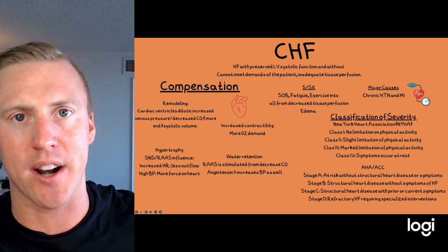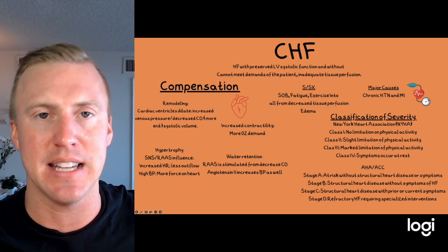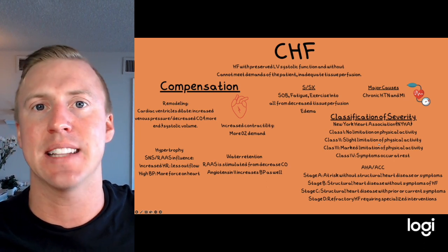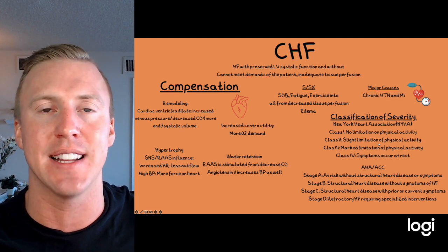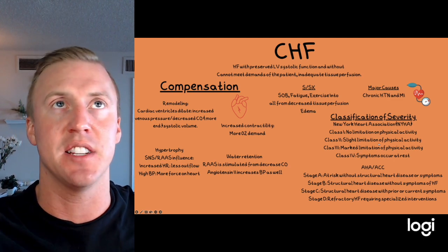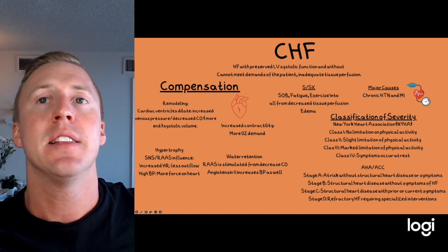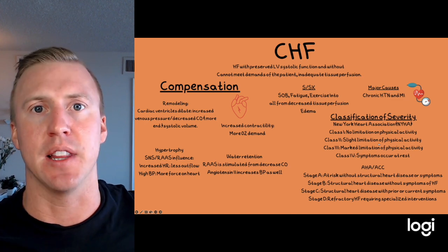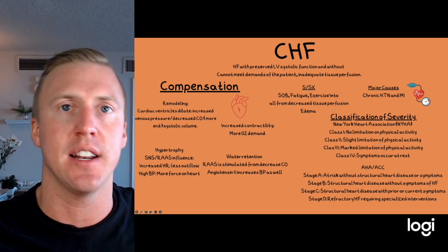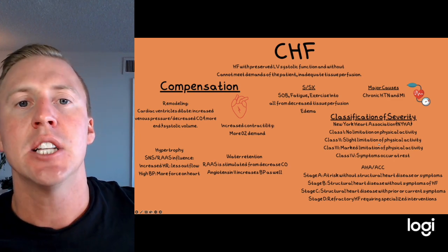Last but not least, water retention. Well, because we're not getting to where we want to get, the RAS is stimulated. We know that renin gets released from the nephron itself when we see decreased salt intake or decreased perfusion, which can be from cardiac output or hypovolemia. With decreased cardiac output, the renin gets released, which then turns on angiotensinogen, and then we get angio 1, angio 2, blah, blah, blah. We've talked about that in other videos. So that's good at first.